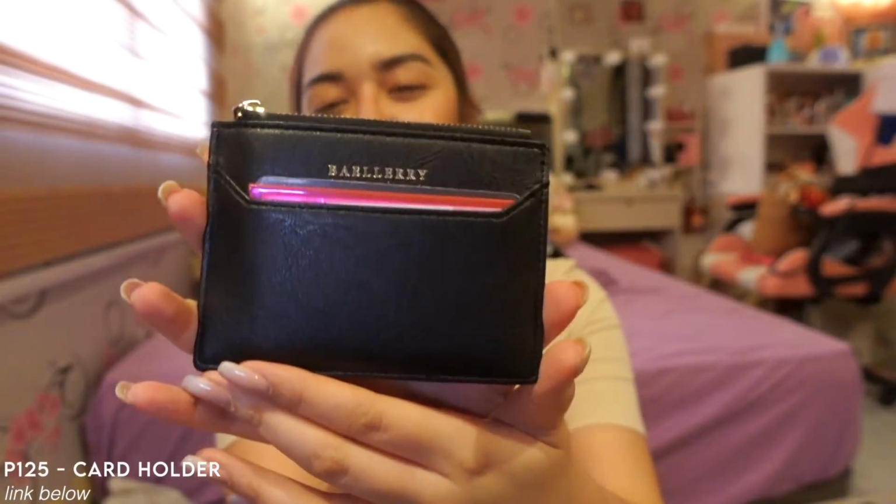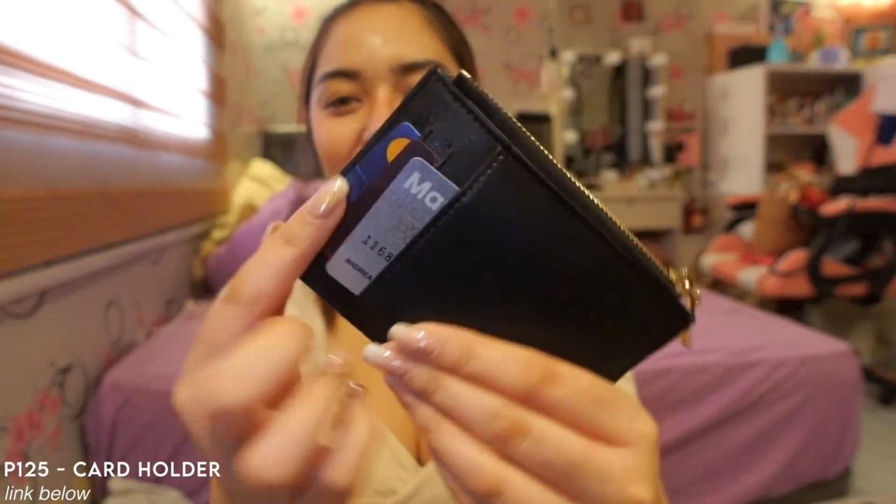Yay! Ito pala yung ginagamit ko na wallet, guys, from Shopee. Ililink ko na lang siya if gusto nyong bumili. And then, ayan, may card slots siya dito. So, yeah, ito zipper siya, pero ito slip case lang.